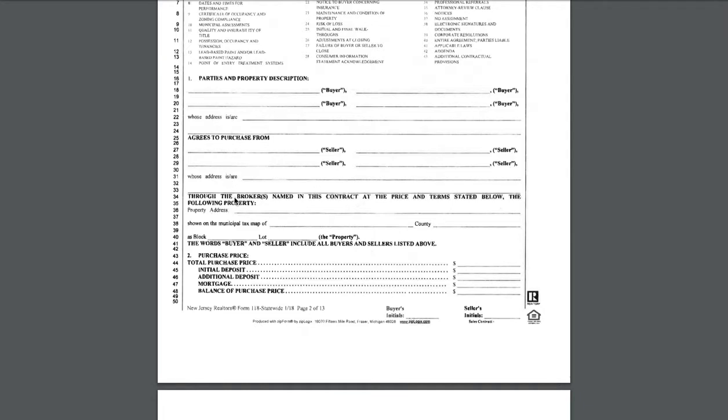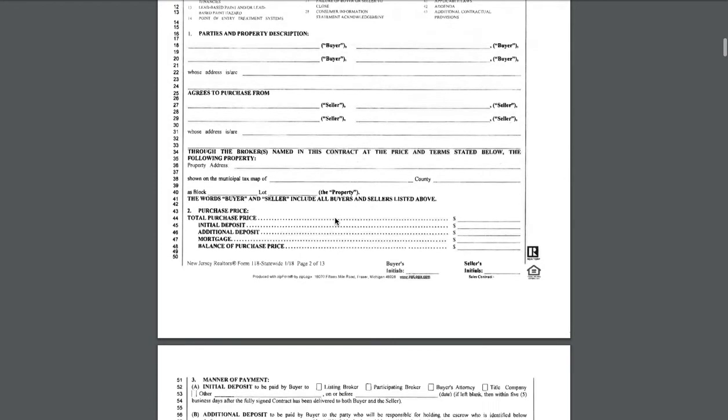Their addresses are indicated. The property address of the property that's being purchased is indicated, along with the municipality, the county, the block, and the lot. So the breakdown of the purchase price comes next. So you're going to put the total on the first line.